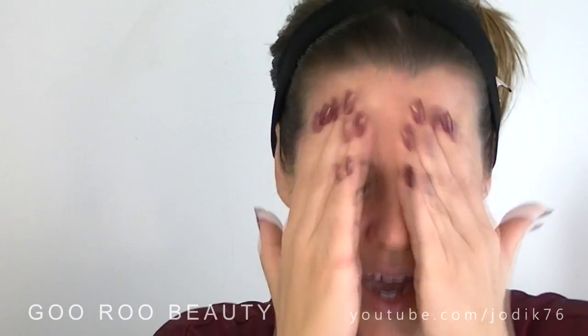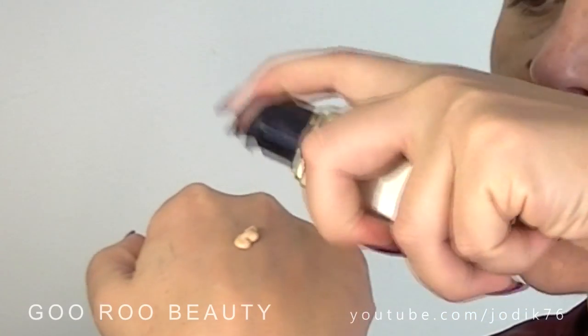So I'm just applying a pea-sized amount of this silicone-y feeling primer all over my face, and that's going to help to eliminate any pores, unevenness of texture, fine lines, anything like that, so that we have a really smooth base. And now onto the foundation. I'm going to shake the bottle first of all, shake, shake. I am going to start with 2 pumps, so very modest amounts of foundation per pump, you can see.